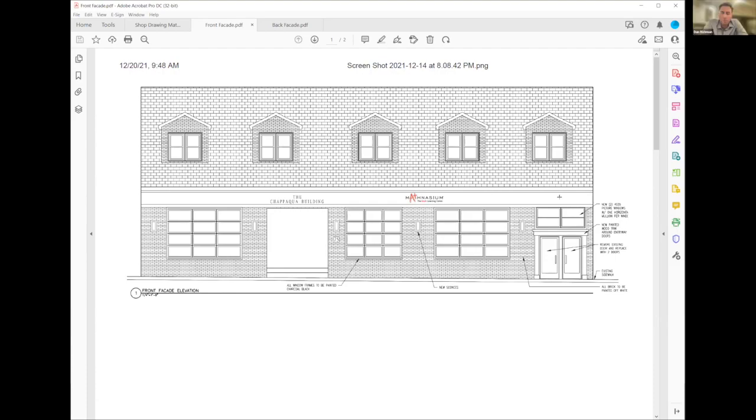Sure. I just also think it's very hard to approve when we don't see the other signs, and I realize you don't necessarily have all the tenants in place yet. But I need to understand how much space there is.